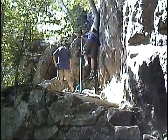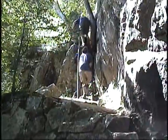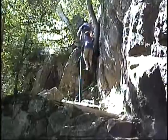And we've reached our first ladder. Andrew's going up. We don't know how many of these we'll take. We heard there's 4 of them. Once they get to a sheer cliff, we're definitely not going to do any more.